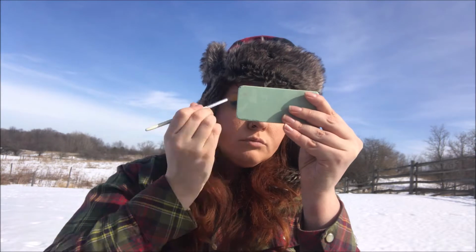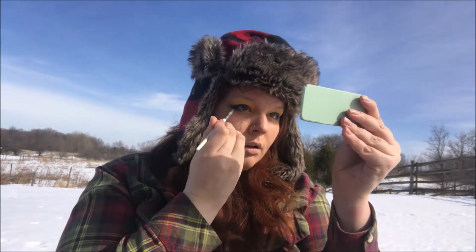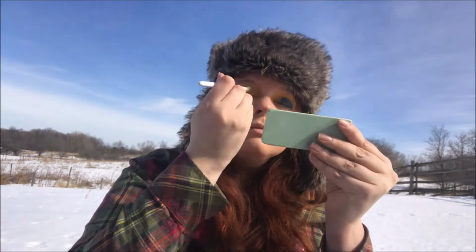I just realized I'm coloring the snow every time I pat off my brush. All right, that is good. We're just gonna brush the excess off on my pants as you do. I don't think I brought an eyeliner. Well, let's blend this out a wee bit, shall we? I'm just gonna take another brush and blend where the blue meets the yellow. And we're gonna call that the eyeshadow, because we're running out of battery.